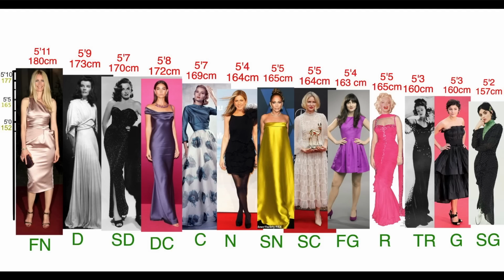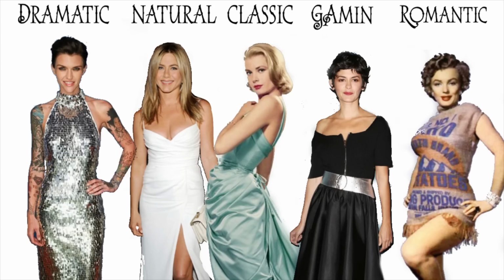David Kibbe is a New York stylist who developed this system of 13 body types, 5 main body types: natural, classic, dramatic, romantic, and gamine. And almost each one of them has a softer version and a sharper version, so he called them certain names. So that's what we're gonna talk about today.